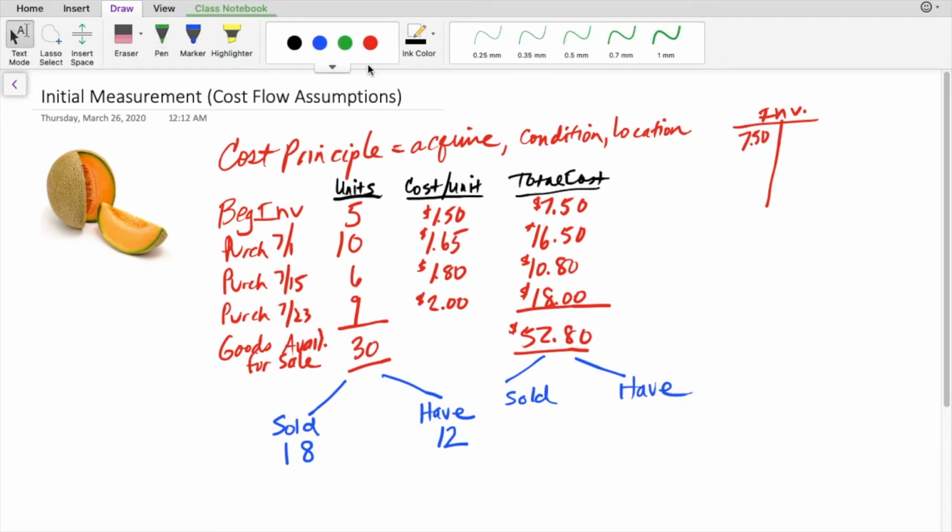Now, we know that the cost of the goods that were sold, right, is part of our income statement, right? Cost of goods sold. And the inventory that we still have, the items we still have, should be in our inventory account, which is an asset on our balance sheet. But the question becomes, which ones did we sell and what dollars should go with them?